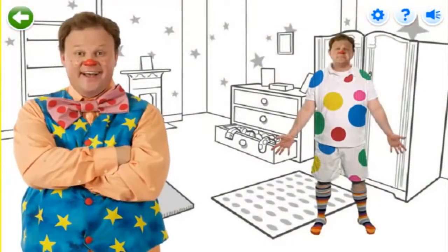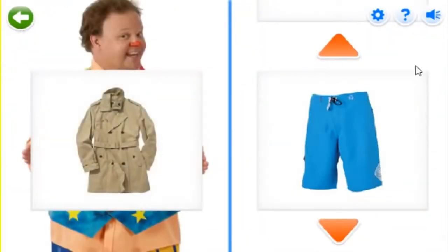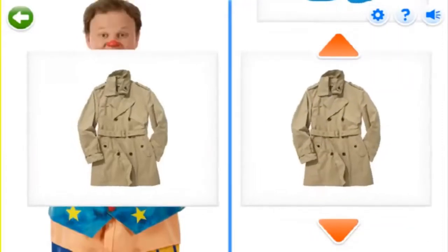Hello! Lord Tumble is getting dressed for tea with Aunt Polly. Let's help him with his clothes. We need one of these. Can you find the same? That's it! You found the same!